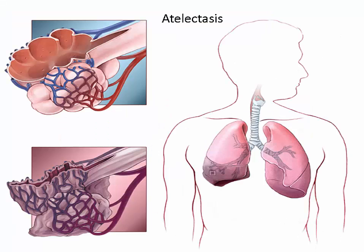Atelectasis. This is defined as a collapse of one or more areas of the lung, whereas pneumothorax is the presence of air in the pleural cavity. The pleura is a double-layered protective covering which lines the outside of the lungs and the inside of the chest cavity. The space between the layers of the pleura is called the pleural cavity and separates the lungs from the chest wall.